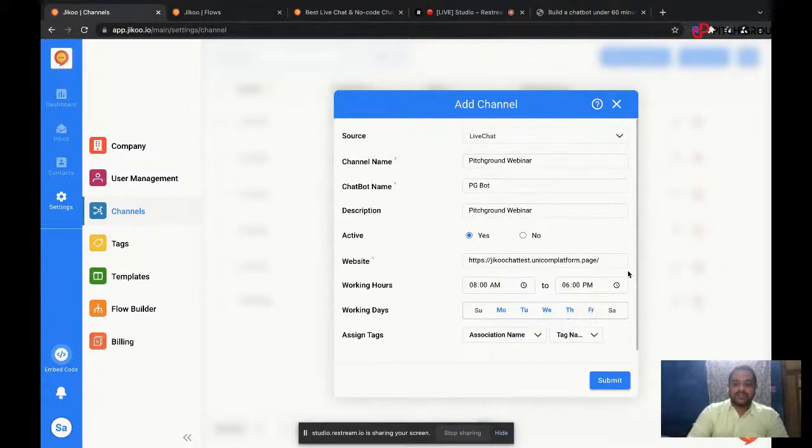So in Jikoo, there is an offline detection mechanism. If your business is offline, the bots will automatically trigger an offline message, but tickets will still be created in the dashboard. When your agents become online, they can go ahead and chat with your people. So that is how the mechanism is designed.